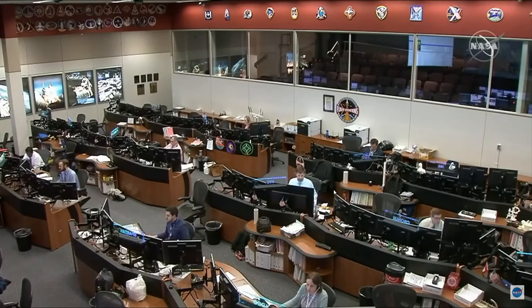after that, setting the stage for the solar array deployment and navigational antenna deployment on the Progress as it begins its journey to reach the International Space Station and to docking at 12:12 a.m. Central Time, 1:12 a.m. Eastern Time, so Saturday morning.